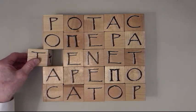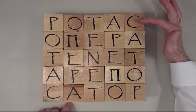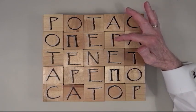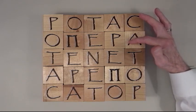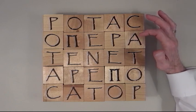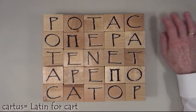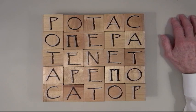So, kadosh. Also, we can come back up here and take a look here. It's the same as if we looked at it here. C-A-R-T. Remember, vowels are fungible, changeable. Cartus. Cartus, which is C-A-R-T-U-S. Cartus is the Roman word for a cart. It's a heavy-duty cart. It's a car.